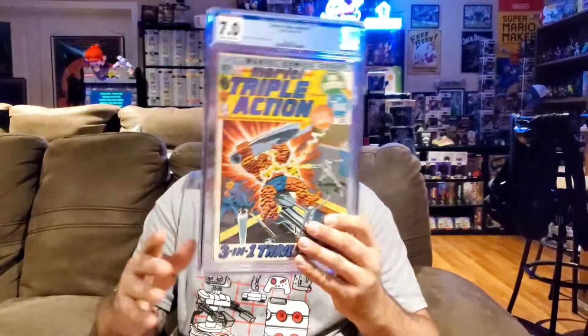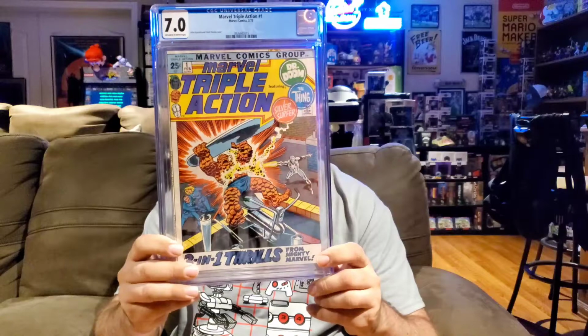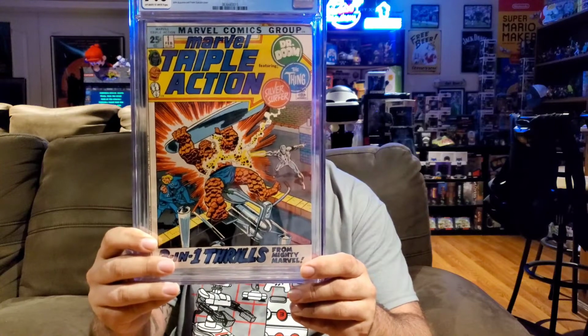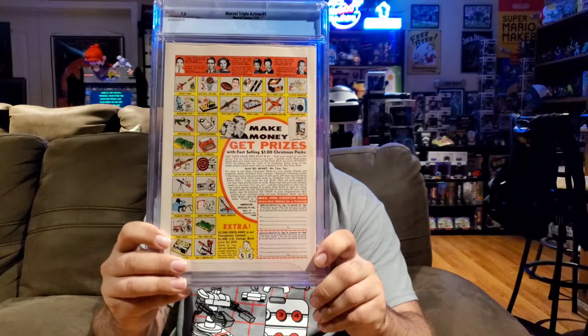First up, we have a Marvel Triple Action #1 from February of 1972. This features Doctor Doom, The Thing, and Silver Surfer. All of these are CGC graded as well, at least I think so. They're all graded, and I'm pretty sure they're all CGC graded. But this is a really, really cool comic to add to the collection.